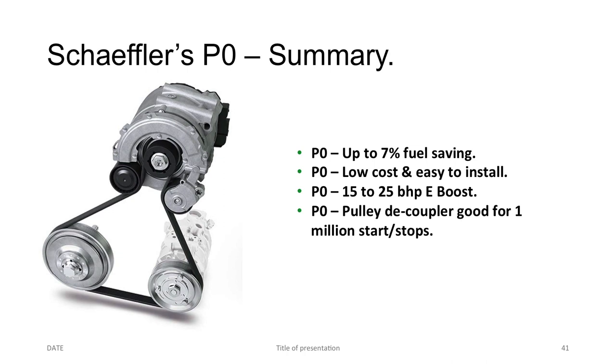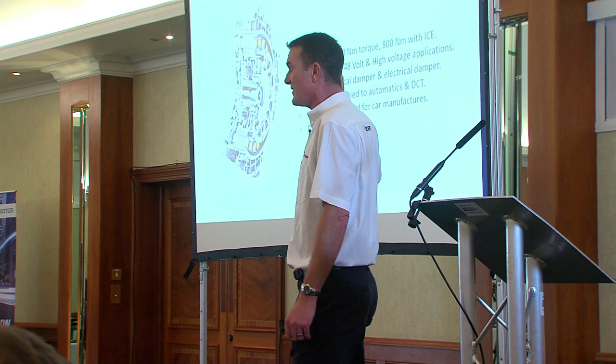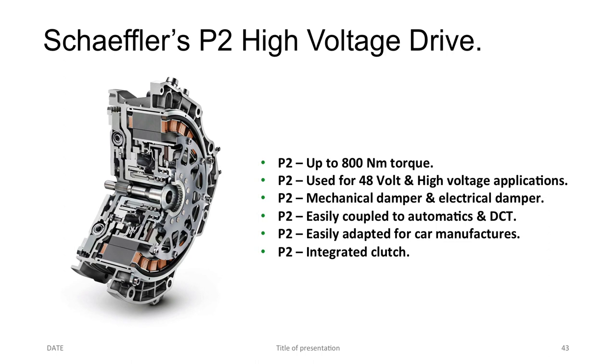So moving on now, we're going to go to our P2 hybrid module. As you can see, that's where it's located. You've got to bear in mind, we manufacture these components for the vehicle manufacturers, so we're offering them solutions. Our P2 can give us up to 350 newton meters of torque, so quite a powerful little unit. Combine that with the internal combustion engine, we can actually get up to 800 newton meters of torque out of that, which is actually quite a lot of power.